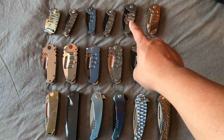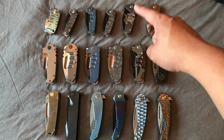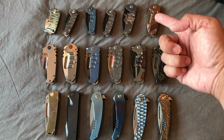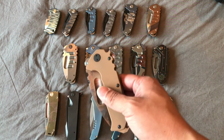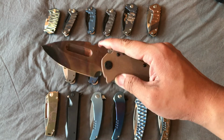Oh, by the way, that one is a D2 blade. That's some kind of fade anodization there. And this one is a 3V drop point blade, as you saw. And of course, it's a copper scale with a titanium back. I purchased this one to use, just to beat up, go to the beach or whatever.